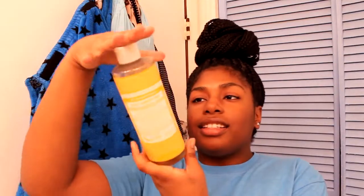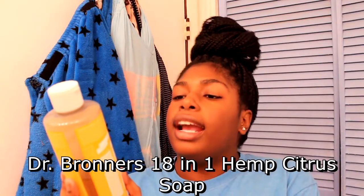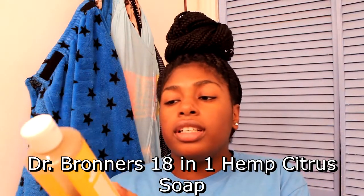So let me get started with my soap. This is the soap I use. This is the Dr. Bronner's 18-in-1 Hemp Citrus Pure Castile soap. But let me tell y'all something about this soap. This soap works wonders, okay? But this is a strong soap, so you're supposed to dilute it. You're really only supposed to use 1 to 3 drops per use because it's very strong.